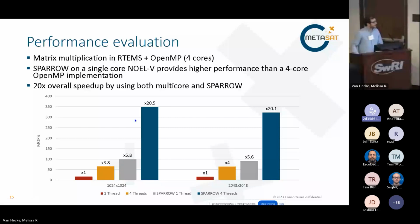So something really interesting is that, as I showed you in the previous slide, Sparrow is very small, but can provide higher performance than 4 cores. And also that we can combine both multicore and vector to get more than 20 times speedup.